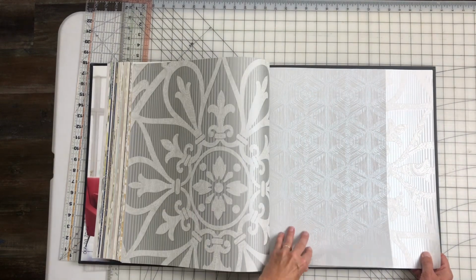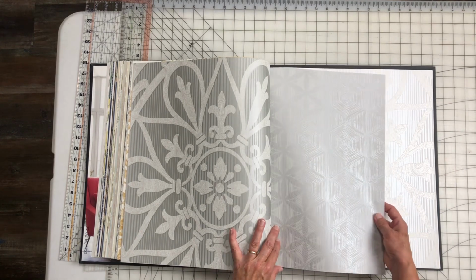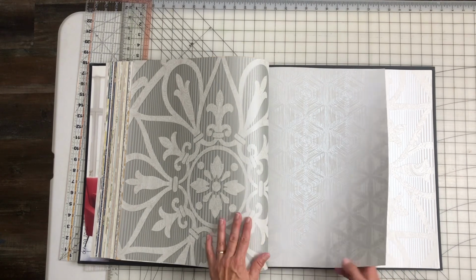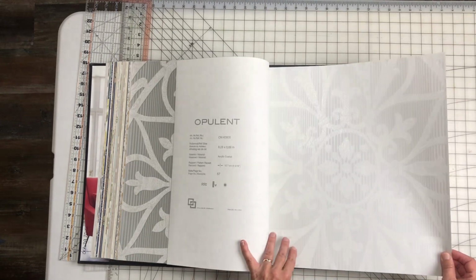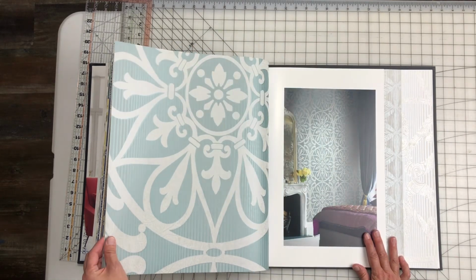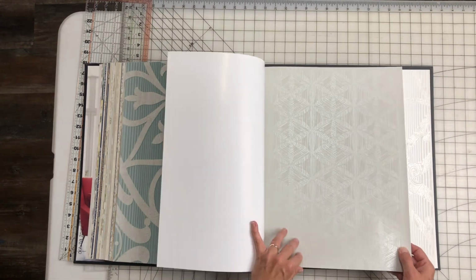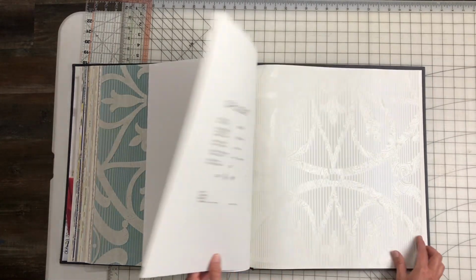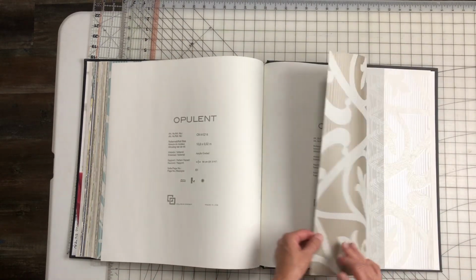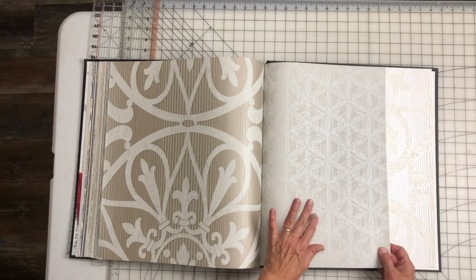Ooh, so pretty. Oh, that's an interesting print. Interesting design. Really like that. And it's textury too. So neat. This is a fun book, really. So beautiful. Some more of that. I don't know if that's a different shade or silver. Some more goldish. Yeah, another one of those. This is so nice.